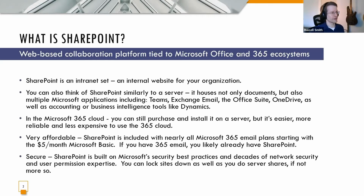It's also an intranet site, so it's an internal website for your organization. You can also think of it a lot like a server, like Mike said. And we'll drill down on each of these things, but it houses documents. And just like a server, it also houses applications that you may utilize in Microsoft's cloud. We've done a webinar on Microsoft Teams. That's actually a front end for SharePoint. SharePoint's sort of the engine underneath the hood of the Teams car. It also integrates with email, integrates with Office, integrates with OneDrive storage, and even some of the more sophisticated business intelligence tools, accounting packages, everything in that Microsoft ecosystem.